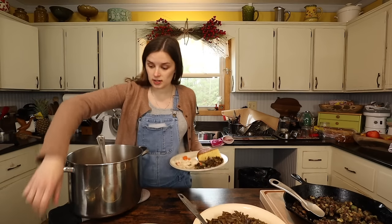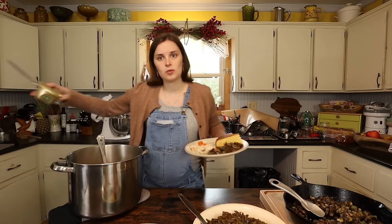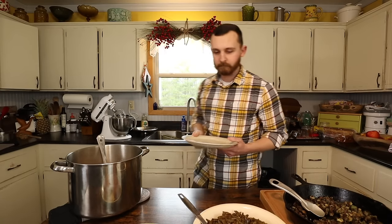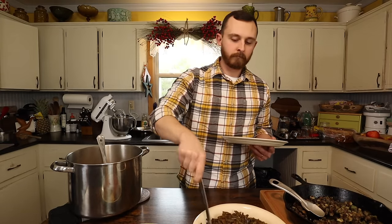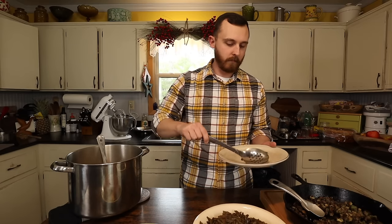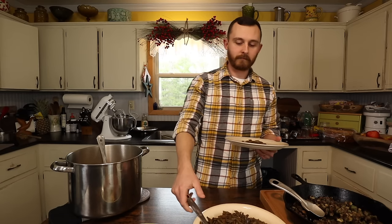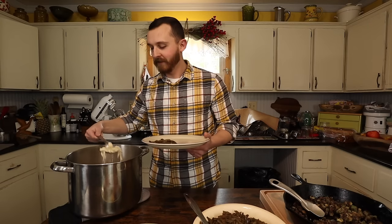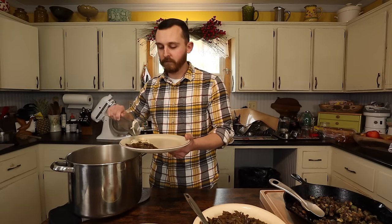That looks really good. Oh, I gotta get some butter. Might take that to the table with me. Okay, no, I'd rather do the plate. It's too hard to have both. Everything's looking real good. I've been excited all day about the fried okra. Oh yeah. It is good.